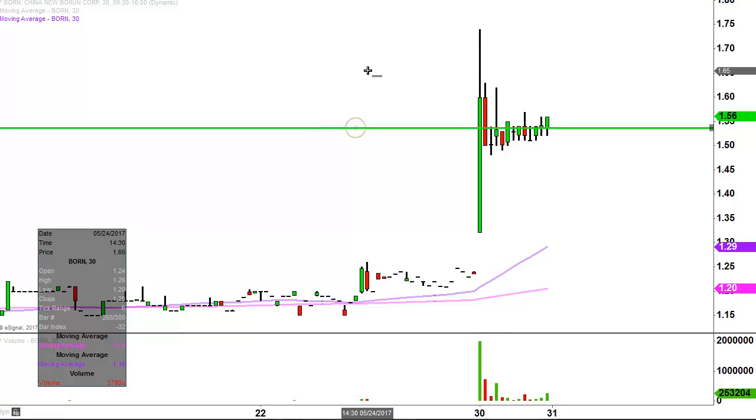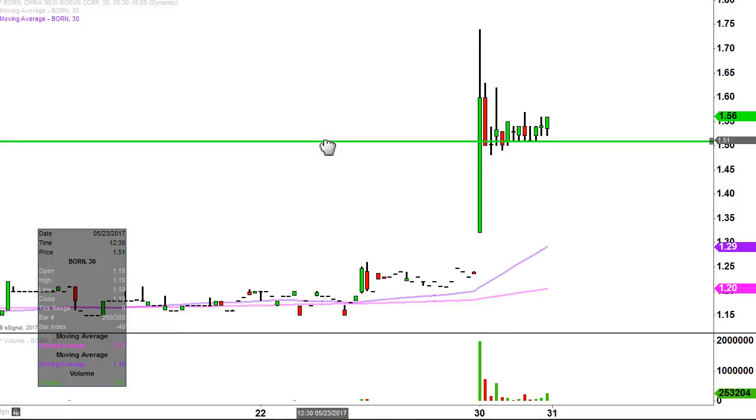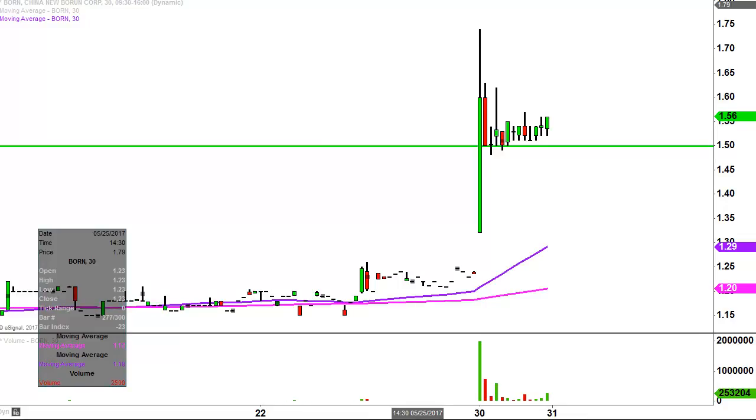So on that note, the ideal level of support going forward is right here at the $1.50 mark, which did a great job of holding strong today. You can see earlier in the morning, the bears tried multiple times to push down through there, but the bulls did a good job of holding strong. So $1.50, that ideal level of support.